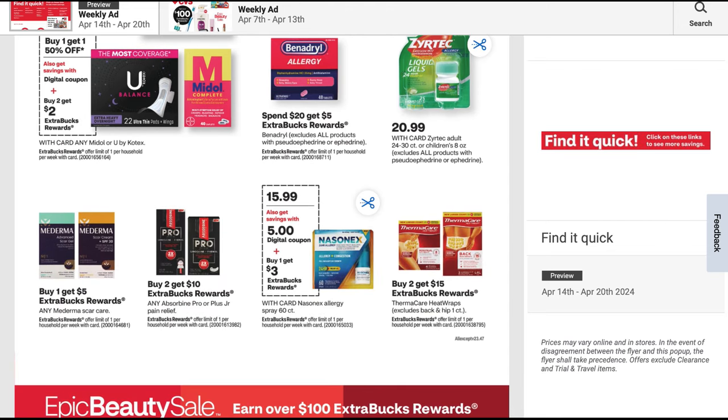Mederma, buy one, get a $5 Extra Buck. Nasonex, $5 digital, buy one, get a $3 Extra Buck. We have ThermaCare, buy two, get a $15 Extra Buck.